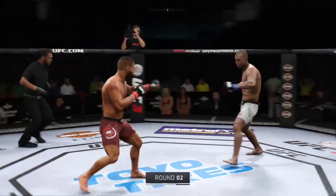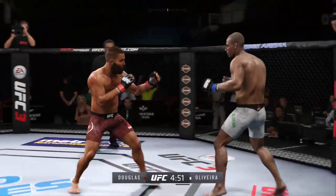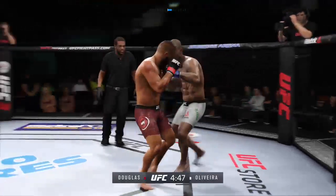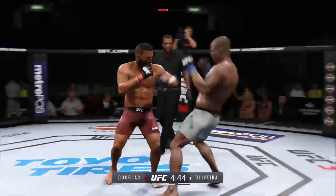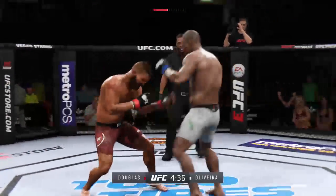All right, round two. So second round getting underway here. Competitive first round, Joe. Not necessarily a round of the year per se, but high-level action on both sides. Both fighters had their moments. Your thoughts on what we saw over the first 5 minutes?